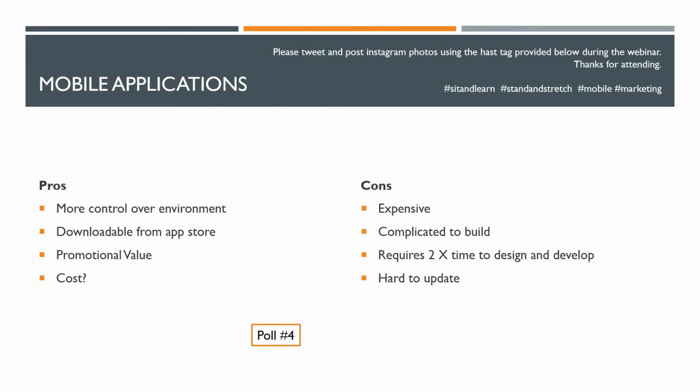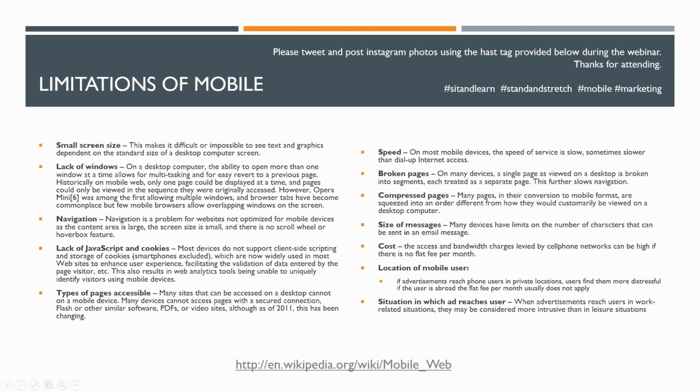It's very neat. So we're on slide 13 of 18, and we're about to get to some of the nuts and bolts. So what are some limitations of mobile? I'm just going to walk through these real quick. We have small screen size. That's an obvious one, right? So you have to have a really great designer putting together the user experience for you.